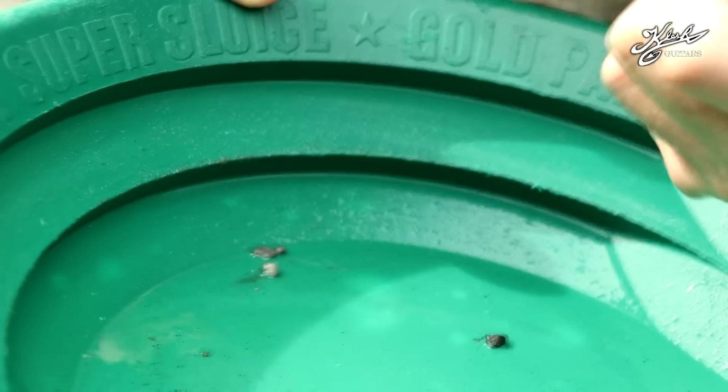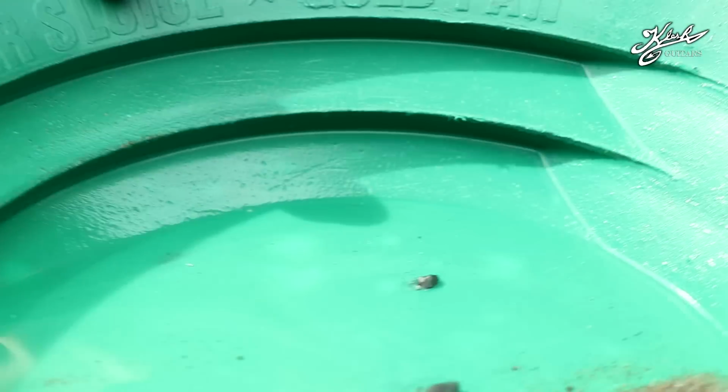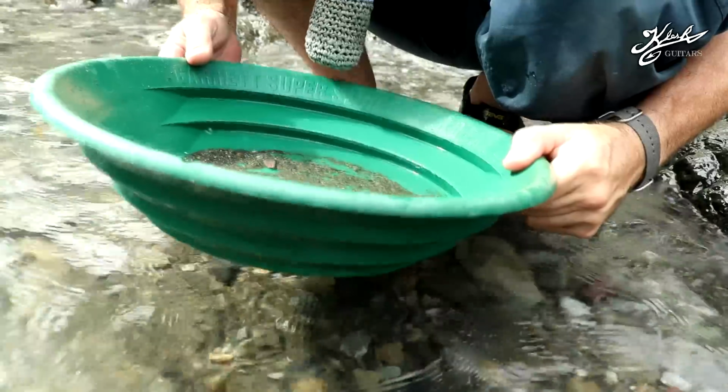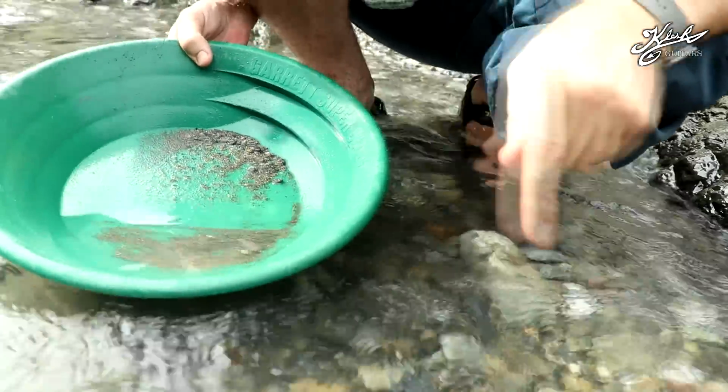I actually don't see any gold, which is strange because when I was panning the overburden, I found a few small flakes. I'm gonna pan this again just to make sure. No gold. I'm gonna pan all the stuff at the very bottom now. We got that big rock moved. I have to clean out underneath, and that's usually a better chance to find some gold.